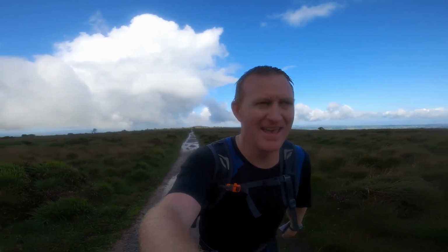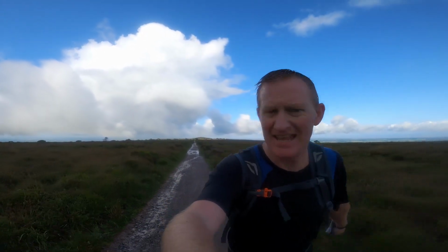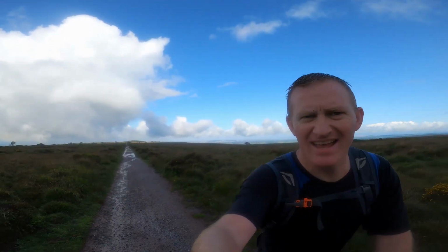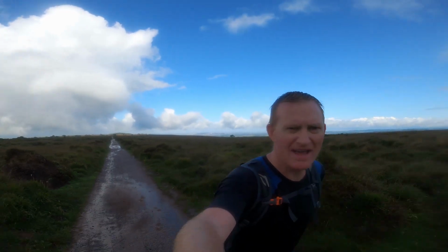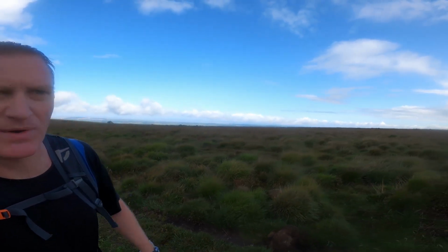Well, the rain has stopped and it's turning out to be quite nice up here on the summit. Behind us you can see over there all the way to Weston-super-Mare, and if we go around this way, you can see all the way across to Wales.